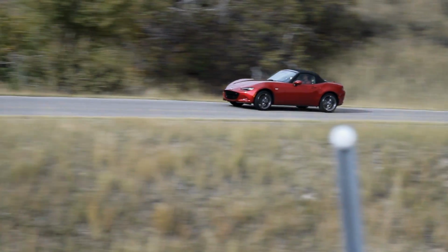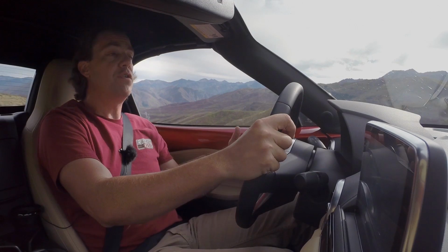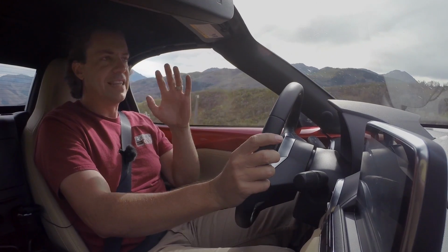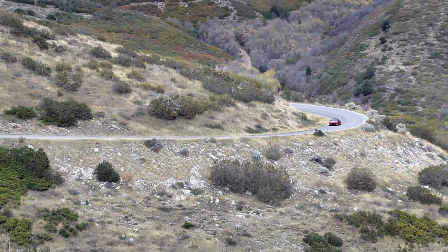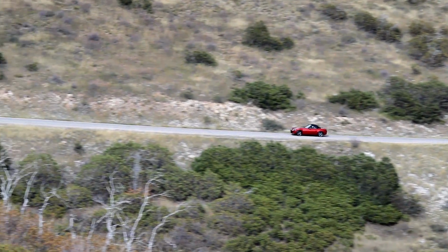I realized that the body roll was a choice by Mazda to make it this way. They talk about how they want the driver to feel the sensations of the car. Okay, I can feel the sensations of the car just fine when it's rolling less. I feel like this is where this car is supposed to shine. I wanted to think, what has Mazda wrought? What have they done? But it isn't there. You're gonna have to spend more money to make it do that.